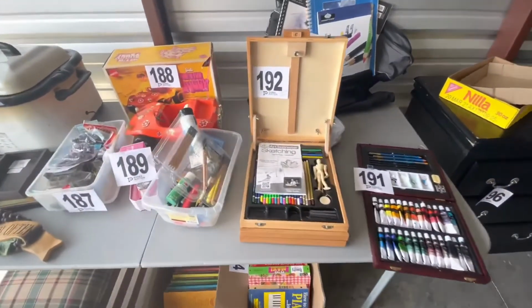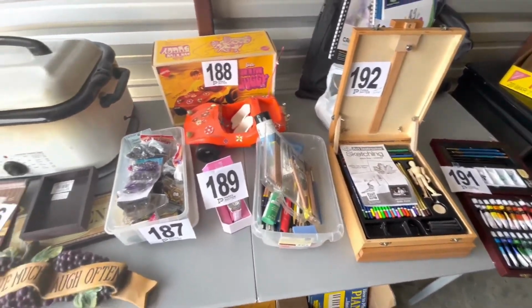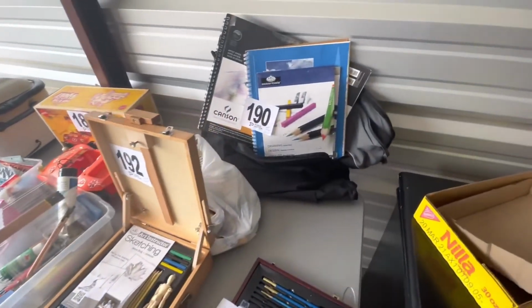You bid on that item. So like number 192 would be that artist box that we found in that unit. If you wanted that, you could bid on that one item.